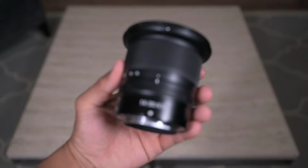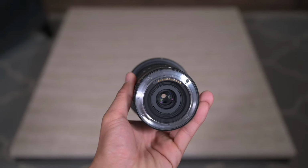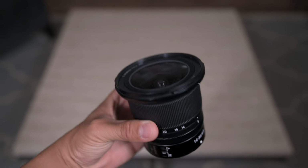Going on now to the build quality, I think that's another major aspect of these lenses. These two lenses are built very differently. If you take a look at the 14-30, this is going to be a mainly metal lens, and I really like that a lot. We have a metal mount, especially with a wide angle lens.